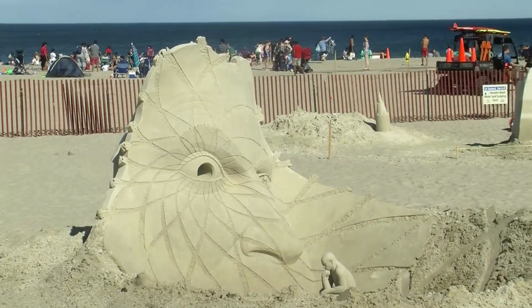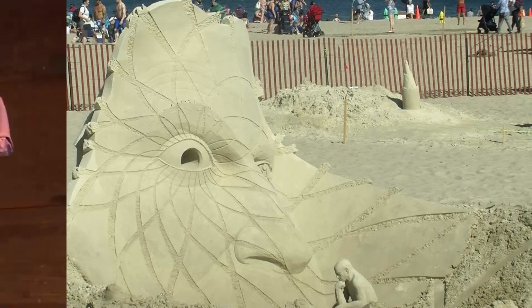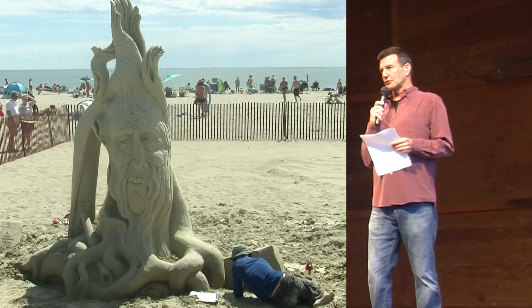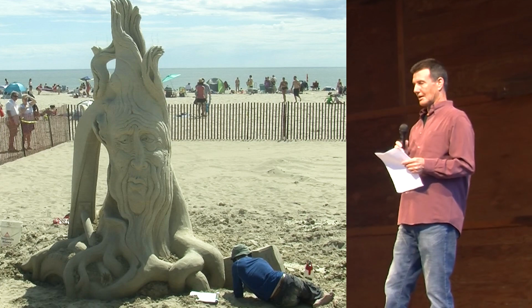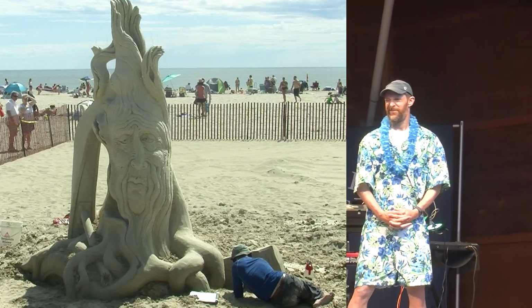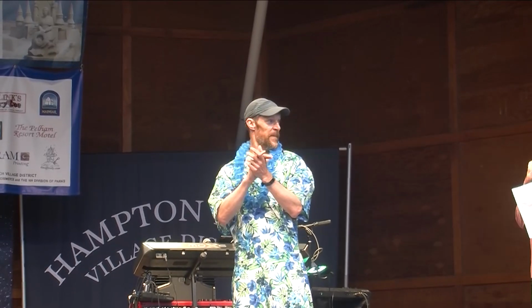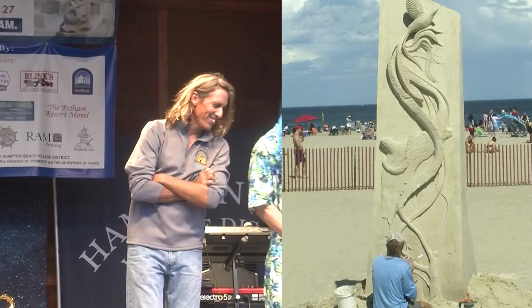Greg Grady, the founder and originator of this event and the lead judge, will host the awards ceremony. Would Dave Andrews from Wisconsin please come up? Dave sculpted Life Goes On. All right, plot number two, Key West, Florida, Chris Gunto. Chris sculpted Connected. Plot number three, Melanie Beauregard, Montreal. Sculpted Breaking Out. And she just shoveled 12 tons of sand.